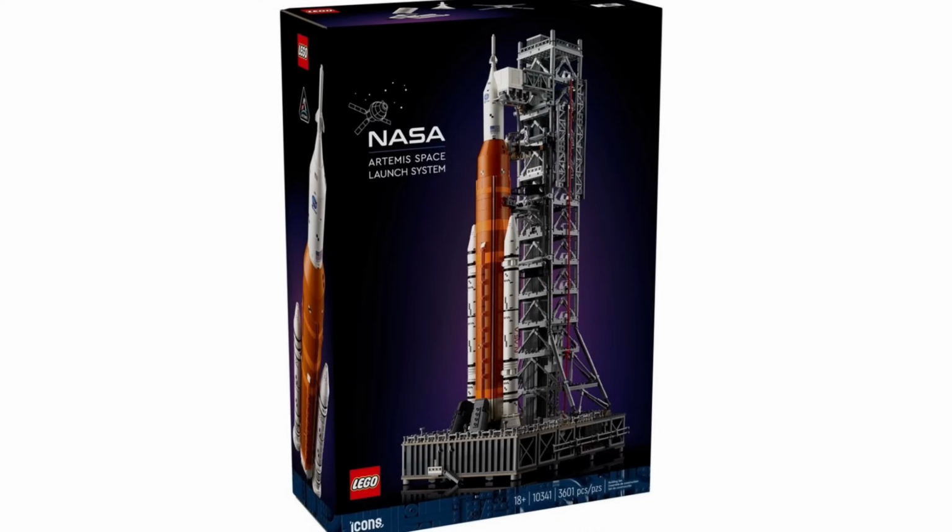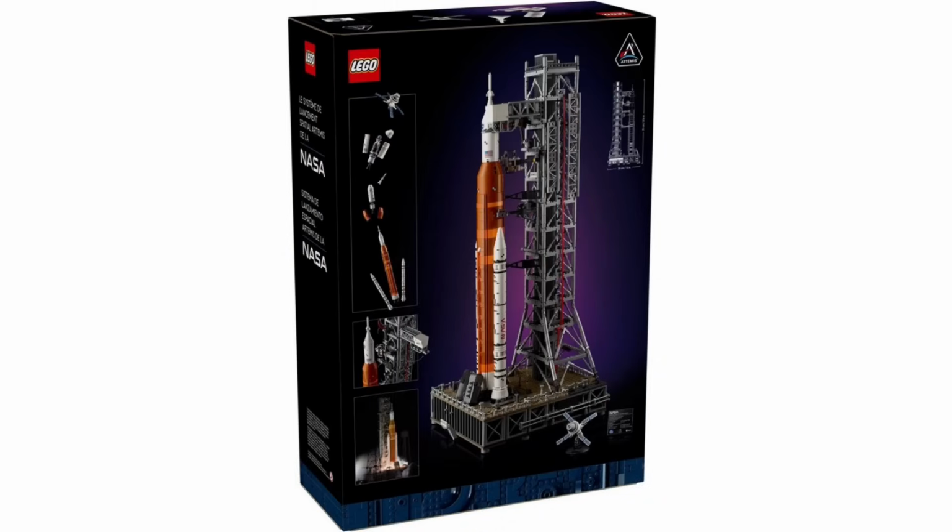And then LEGO did officially reveal 2 new sets that will be released for May 15th. And the first one is the NASA Artemis Space Launch System. Now, this is already starting to be found in stores. It did actually leak about a day or 2 ago because somebody found it in a store, which was quite exciting. But we now have the official pictures of the set.